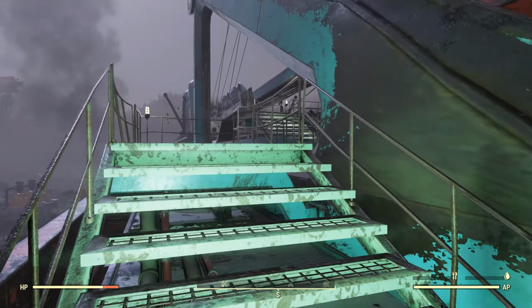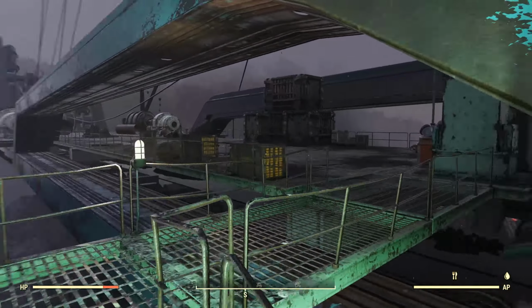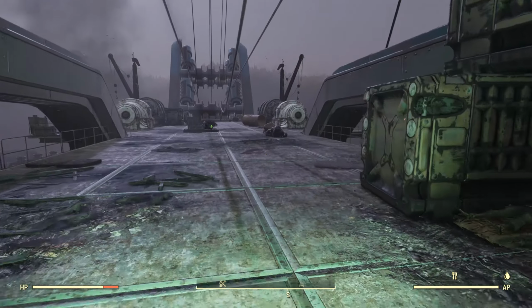Okay, so we got two sides now that we get up here. We have the digging side and we have the ballast side. This is the ballast side, and it also has the actual workshop on it. Let's head out this way.